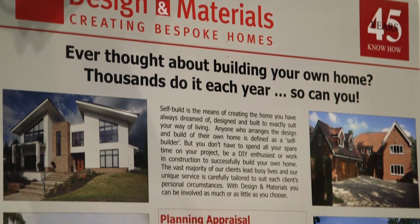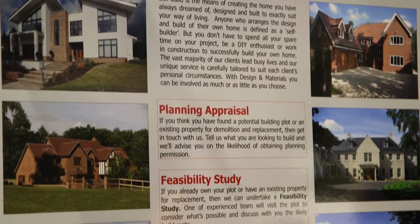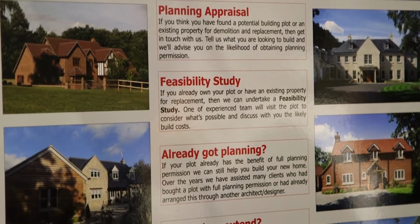We help with all of that process by dealing with the initial design, the planning work. We take on the detailed design work, building regulations and all the specifications and drawings, and eventually bring in a fixed price for a bespoke and totally unique product for the self-builder.